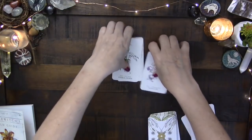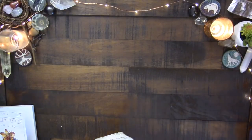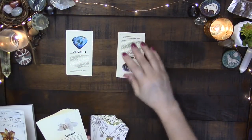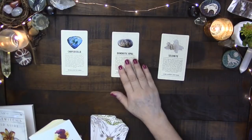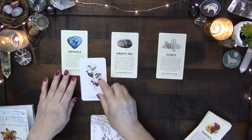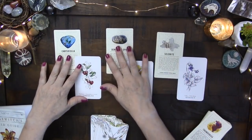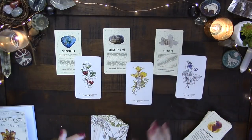But yeah, you can do three card readings like that. Any ways that you use oracles, I've done this with another deck, and I can certainly see picking out three of those really strong crystal energies, or long enduring crystal energies, and then pairing that with an ephemeral plant energy. And I really love this. These have the quotes as well to add in there. And so I really love doing readings like that where I combine crystals and flowers.